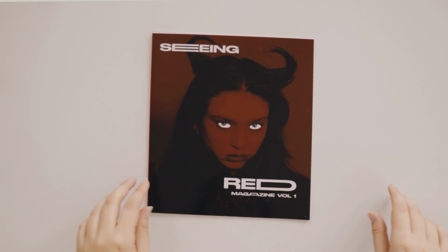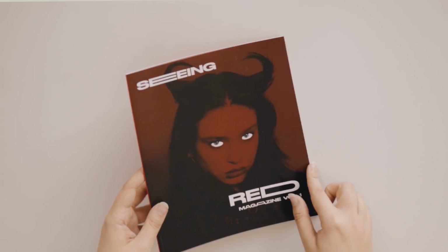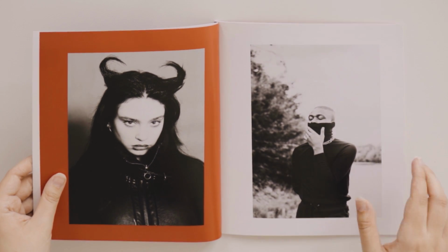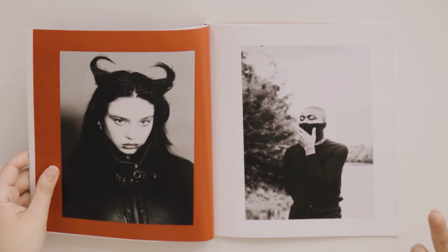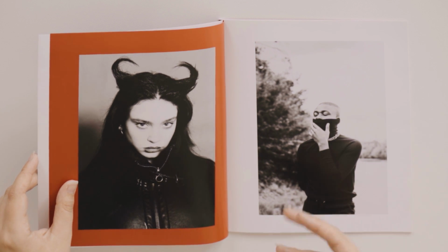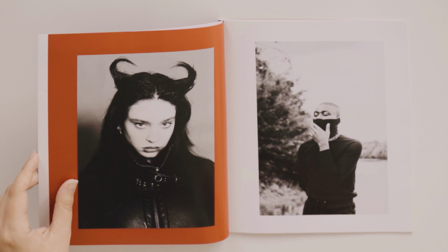Next up is Seeing Red by Joshua Drakes, who is a good friend of mine. And this is volume 1. So the idea of Seeing Red was Josh's idea of creating a platform for his work so that he didn't have to rely on other people's platforms to create the work that he wanted to create. So it almost has different chapters. He creates different narratives and different projects within this umbrella of Seeing Red.